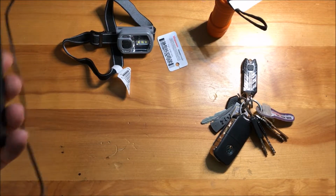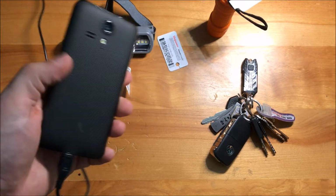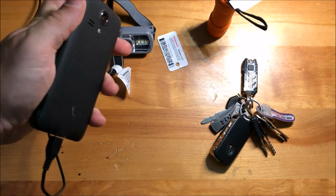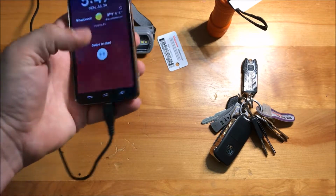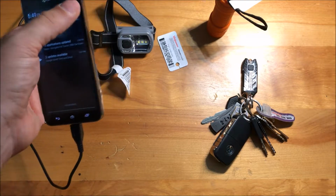And lastly, you have your phone. You have a big bright LED. Again, I wouldn't consider this, and I'm doing the air quotes again, a "primary light." However, if you're in a pinch and you don't have anything else, you have this light on your phone. I can't think of a phone without one of these lights on them.